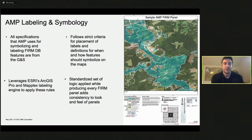As I mentioned in one of the previous slides, we use Esri's ArcGIS Pro software. We specifically use the Maplex labeling engine, and that gives us a little more customization and advanced control over label placement. Again, a big advantage here is that because we have systemized automated logic for every panel and index that gets generated, there's a predictable way that these panels generate, and it's always based on the attributes and the domains that are populated in the firm database.